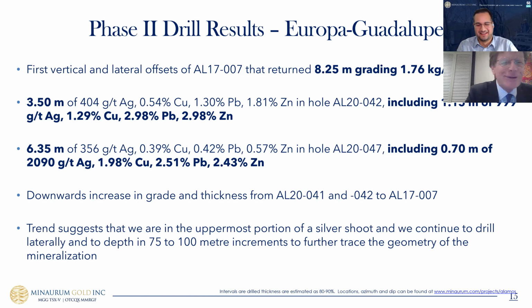So that's what we got there. Notice also the significant base metals on that intercept. Now, hole 42 was drilled approximately 100 meters up dip from hole 7. Hole 47 was drilled approximately 100 meters to the south at about the same elevation as hole 7. That gave us 6 meters of 356 grams of silver. And notice that it includes a 70 centimeter interval of 2 kilos with significant base metals.